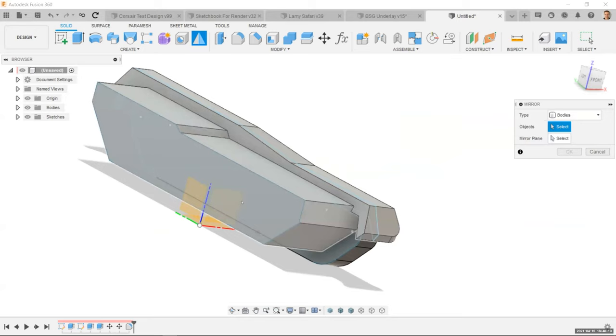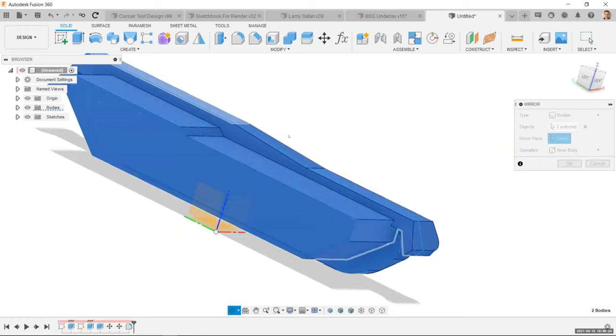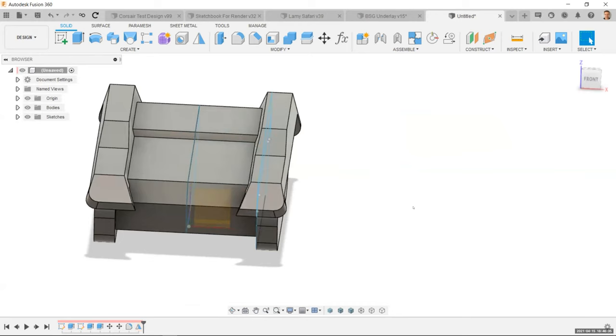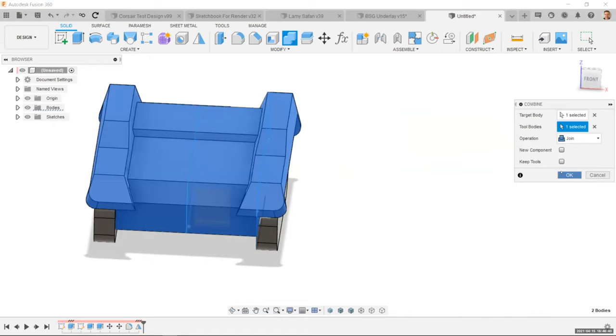I wanna move this body and this body. My mirror plane is here. Great, go ahead and join them. That's fine, it didn't join that one on here. So I'm just gonna say, edit that feature for a second. I'm gonna say new body, okay. And then I'll say combine this one and that one because it couldn't join the treads, right?